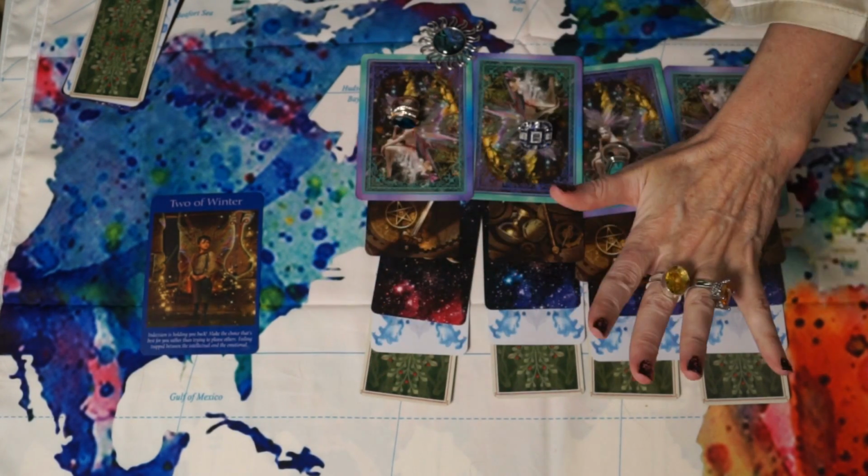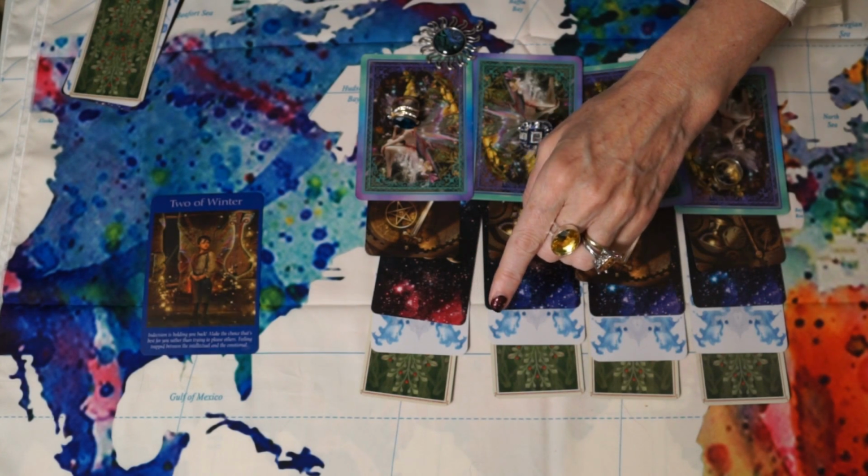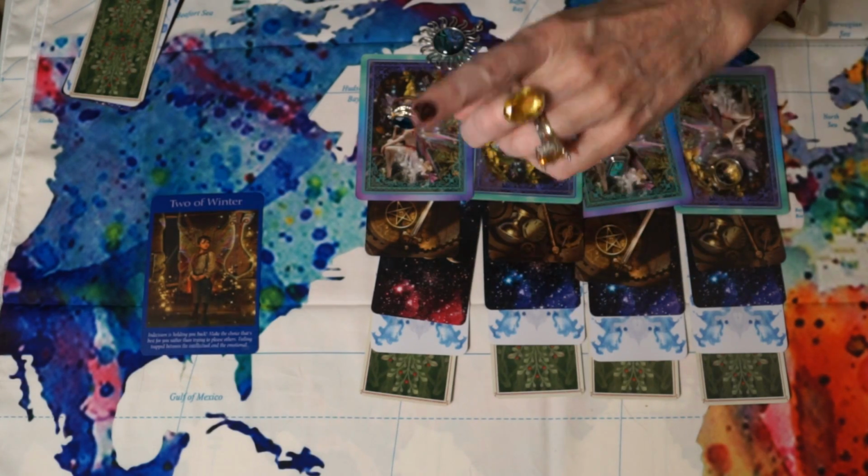So enjoy this full moon energy, and remember, you're of value. Anybody speaks to you in a way that you don't like, you don't have to engage. You just spin on your heel and sayonara.